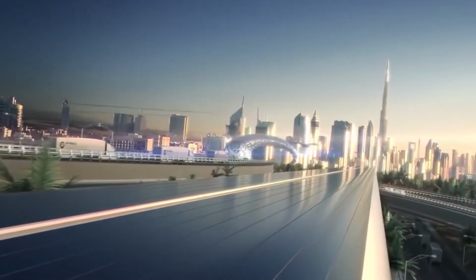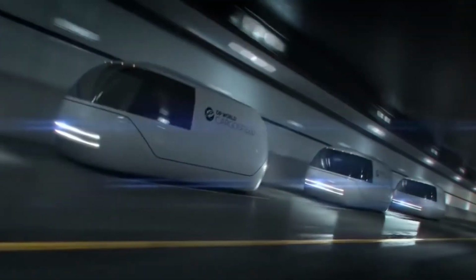Do you see yourself traveling in a Hyperloop pod someday, gliding through a fancy tube at lightning speed at just $20 a piece? Do share your thoughts in the comments below.